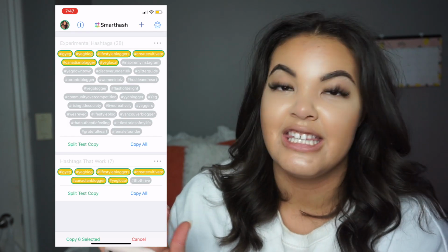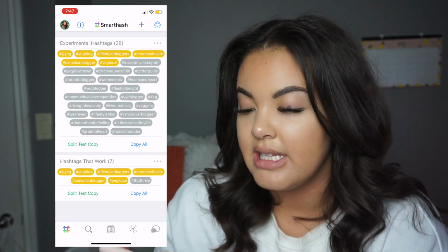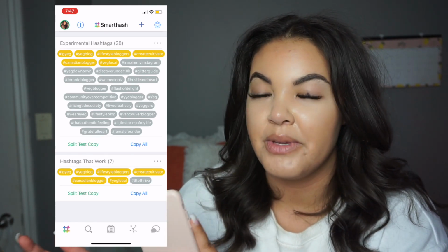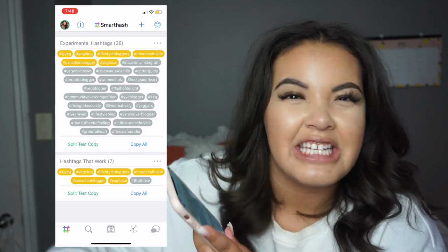So those are the hashtags that I use most often. As you can see, all of the gray ones in here are ones that I'm kind of split testing. So ones that I have used before that maybe aren't bringing me traction but have in the past, or maybe are working for some other people and I just need to continue to try them.